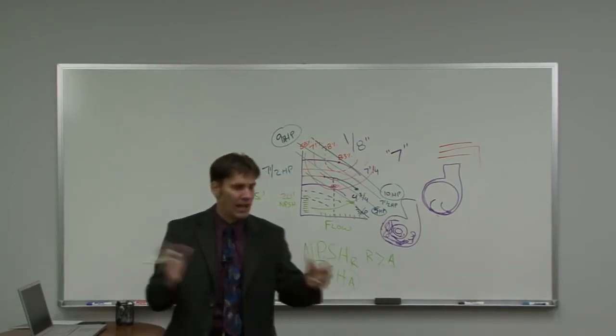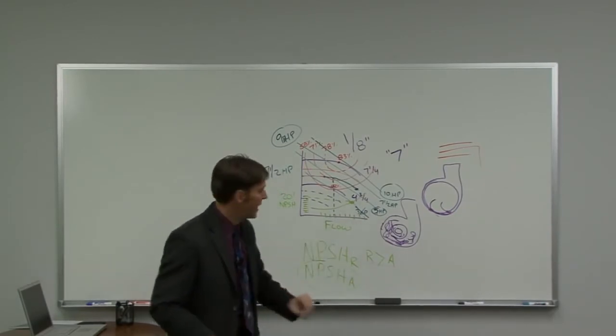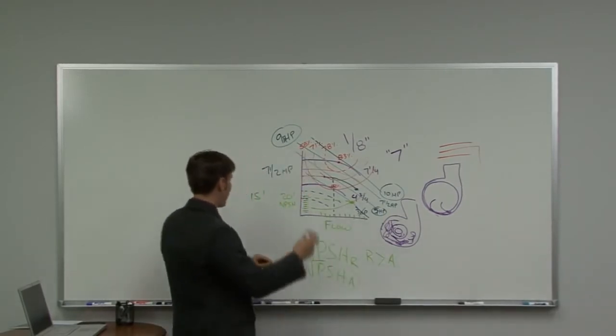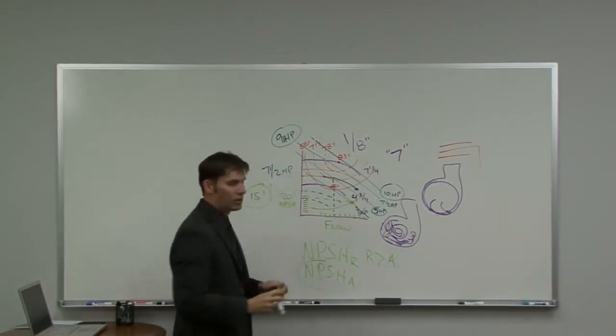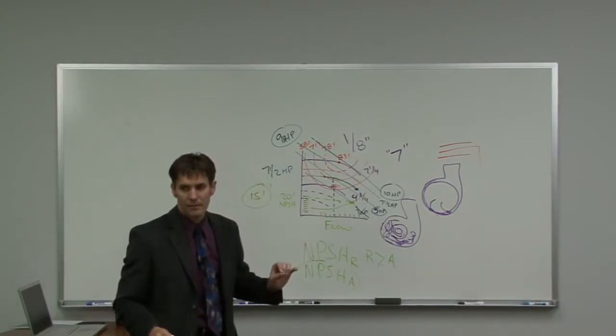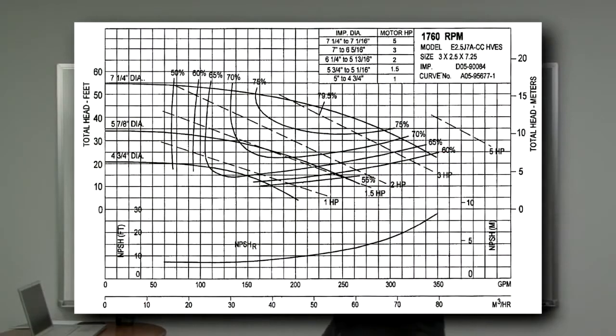Now we do teach other classes on NPSH, so we don't have time to go over these formulas, but it's important to understand that's what we're looking at here. When you use pump selection software, you can put in, I've calculated 15 feet available, give me a pump that does not have any more than 15 feet required. When we select pumps off of pump curves, going back to their pump curve, you want to make sure that as you determine the flow rate through that pump, your NPSH-R is going to be less than your net positive suction head available.